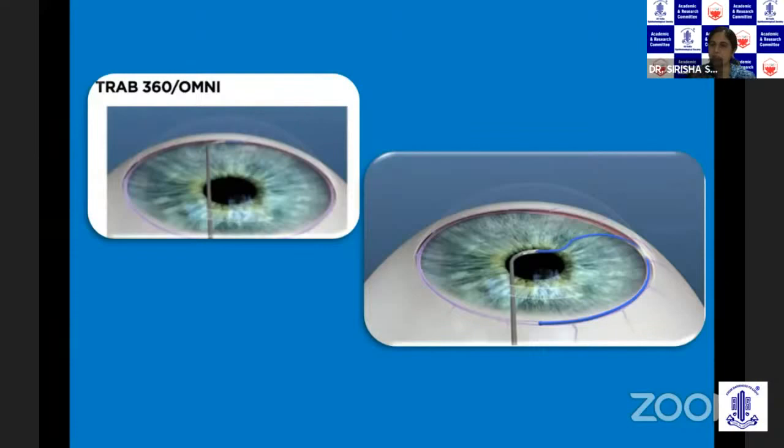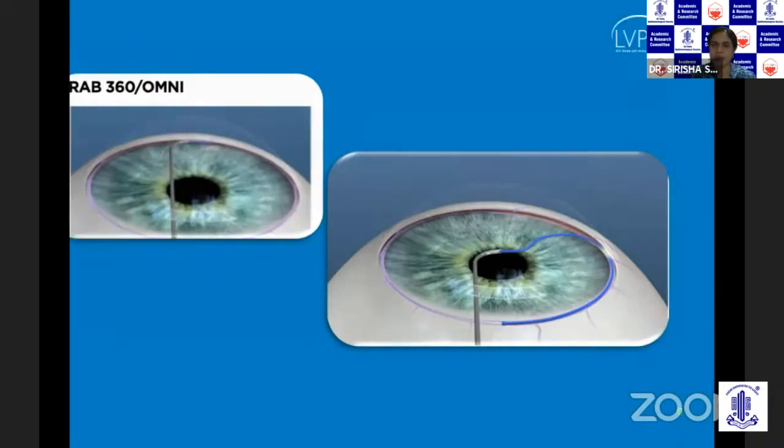There are two types of techniques here. Either you can dilate Schlemm's canal and come out, or you can dilate it and rip open the inner wall of Schlemm's canal. By doing so, you're trying to give access. So it's kind of a modified goniotomy, if you want to call it that.